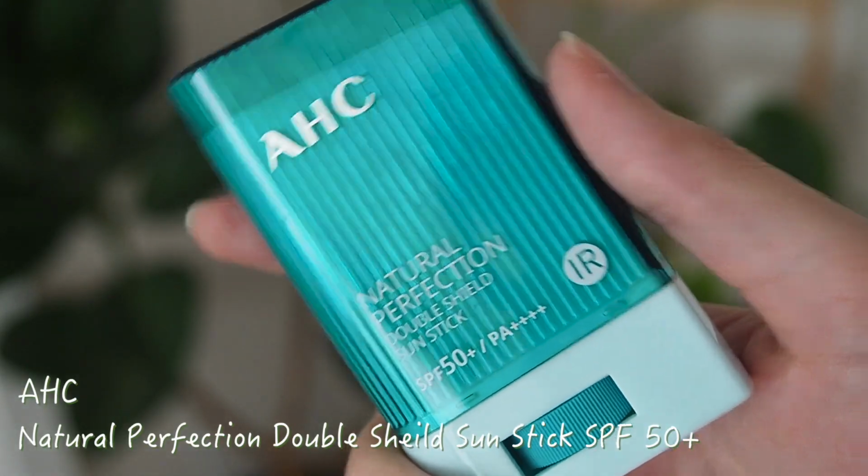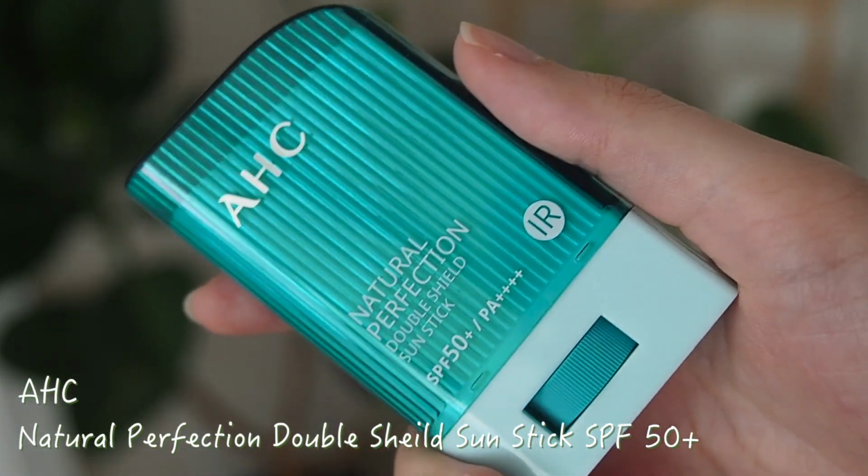At the moment, when it's still a little bit dry, this is my go-to. Tiny and I both use one of these. It's the AHC Natural Perfection Double Shield Sunstick SPF 50+. Although now with all the sunscreen scandals, who knows, but I burn very easily, and I've never burnt while wearing this one. Been using this one for maybe a year and a half, maybe.